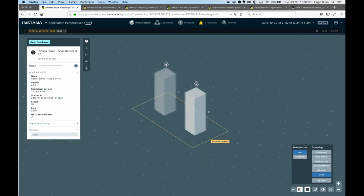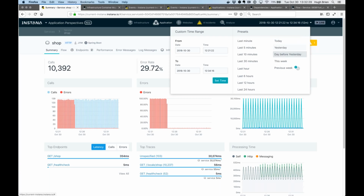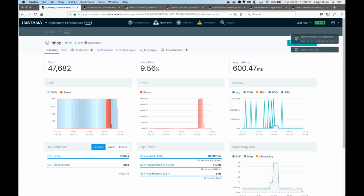Now, there's also the ability for me to open up the shop service, and let's look at it. So again, as Kevin pointed out, and I won't go into a lot of detail here because he kind of already covered it, applications and services all have curated dashboards, right? We have the ability to look at the SRE key performance indicators: throughput, error rate, and response time. We're also able to set our time range at our discretion and look at it however we like. We also are going to see endpoints and have the ability to drill into those endpoints and actually see individual calls that are related to this service.